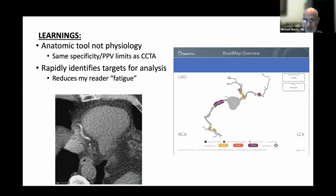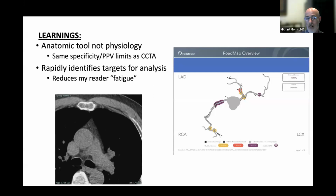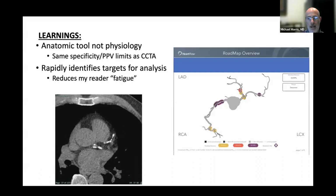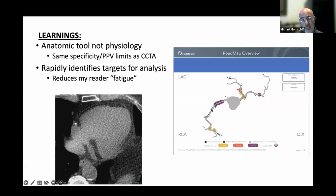So it is possible for the roadmap to overestimate the severity of stenosis, just like we do when we humans read coronary CTAs. But in these cases, I find that roadmap is beneficial for two reasons. Number one, as I mentioned previously, it allows me to quickly target those areas of stenosis or possible significant stenosis, even like in this case, in a background of diffuse coronary disease.